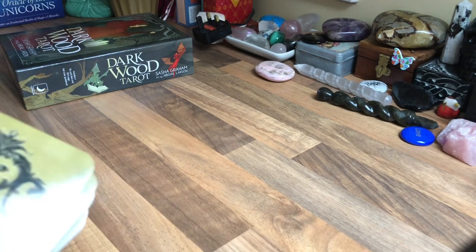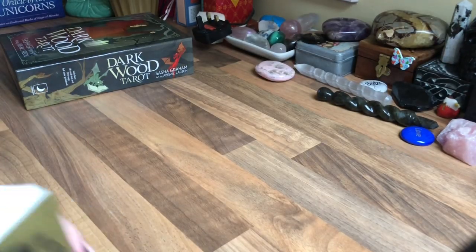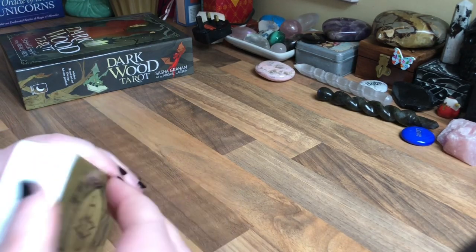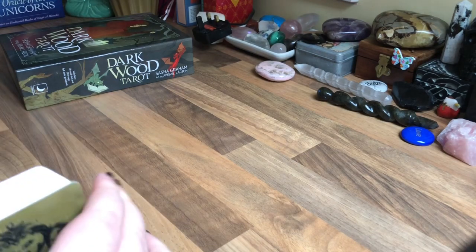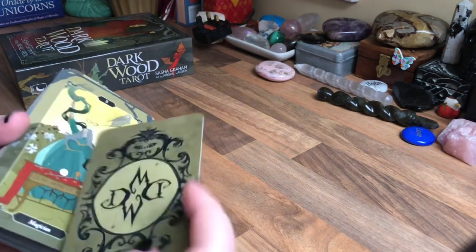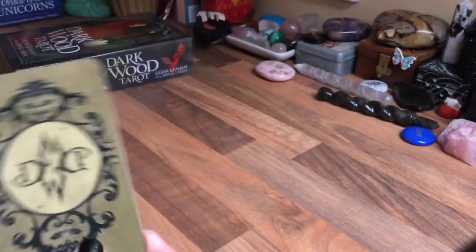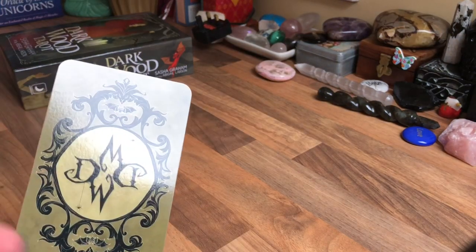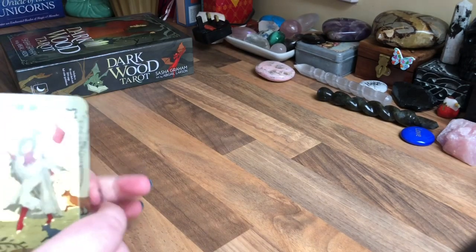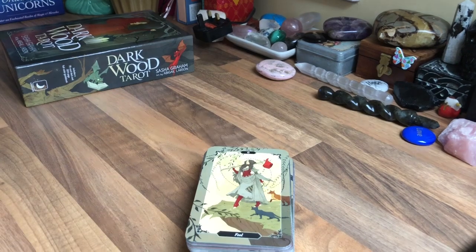Now, I know people are a bit iffy with Llewellyn's cardstock, but do you know what? I wouldn't really care as much. I did scratch it a little bit. That's my own fault, but it's not too bad. Wow. And the backing is that DW everywhere. It'd be nice if that was all black and it had this thing here without the DW, but that's about it. I wouldn't really change much about the backing, so it's quite nice.